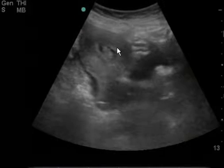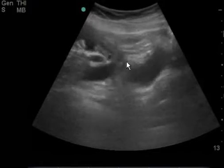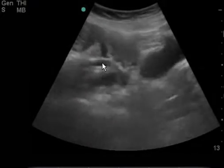This is your uterus here, and you can see this hyperechoic rim and this hypoechoic fluid inside, and this is the gestational sac. Now, what looks inside appears to maybe be an IUP, except the problem is it looks a little different than what we normally see, and this looks more like clotted blood.